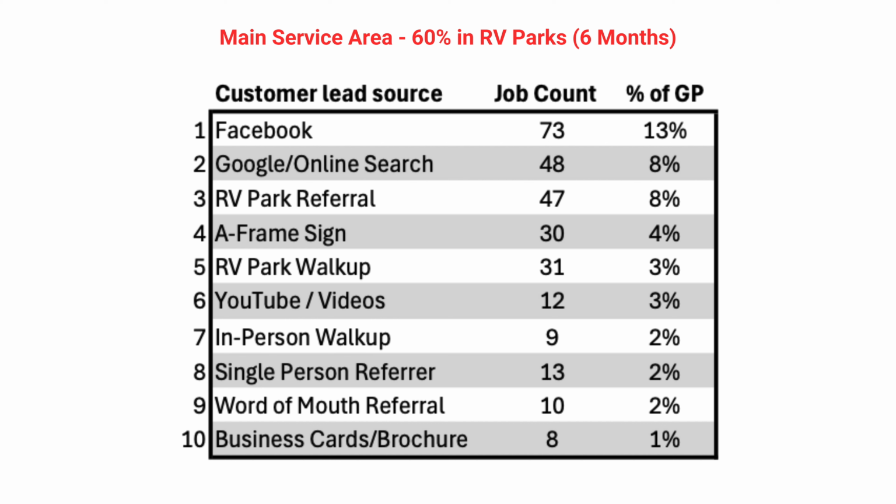Our business cards and brochures are also stocked in the RV park office, where if we know they got it from the office, we'll change the referral from business card to RV park because that's where they got the business card from. So this bottom one where it says just 8 jobs from business cards, that's just 8 that we can pinpoint that they got a business card, but they don't know where they got it from. And thanks for clearing that up, Erica, because someone might see that and say, I don't need business cards because it's only 1% of the business. We're going to go into that a little bit later where we're going to compare Michigan versus Snowbird area.